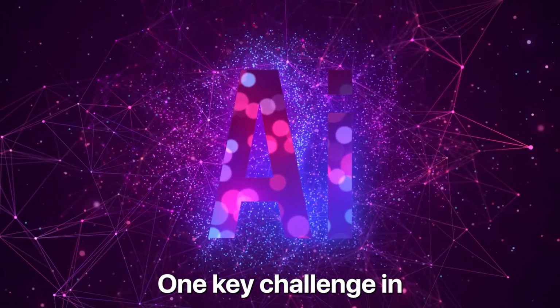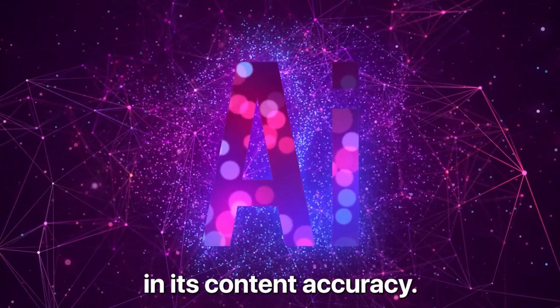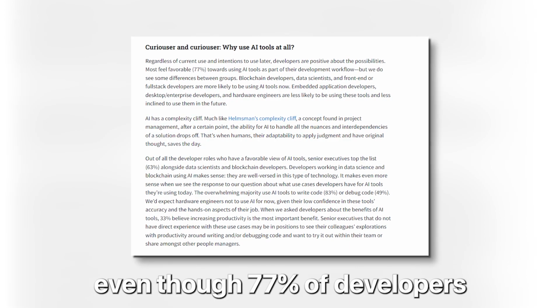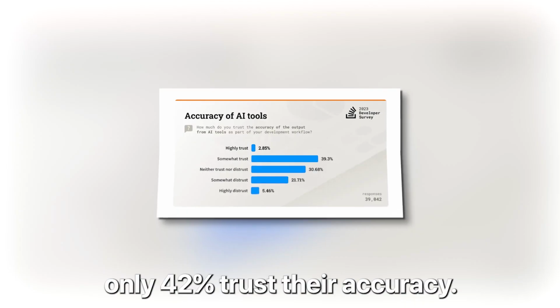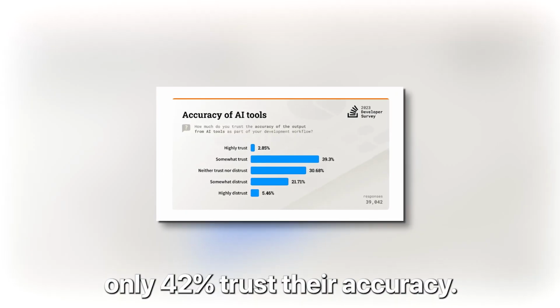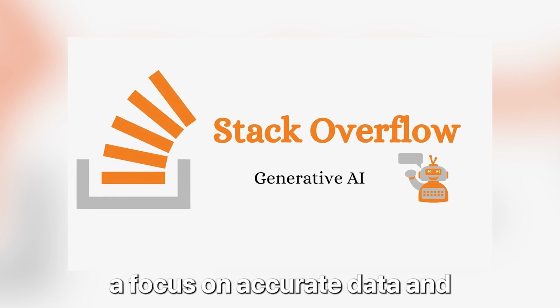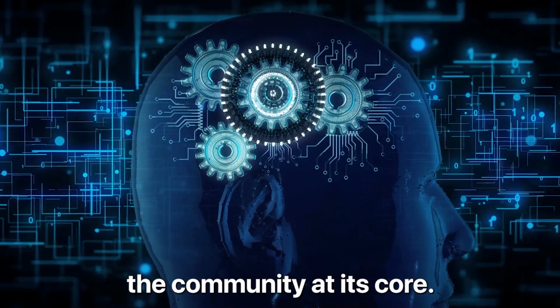One key challenge in adopting AI is having trust in its content accuracy. According to Stack Overflow's recent survey of developers, even though 77% of developers are really into AI tools, only 42% trust their accuracy. OverflowAI was designed with a focus on accurate data and AI-generated content, keeping the community at its core.